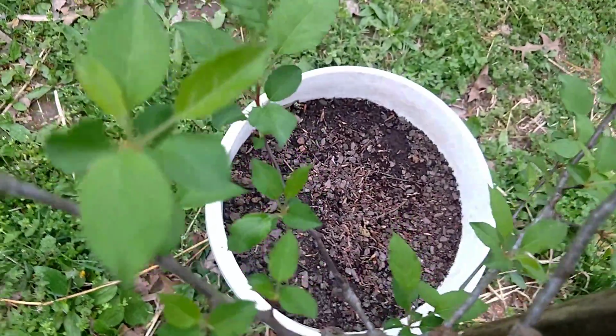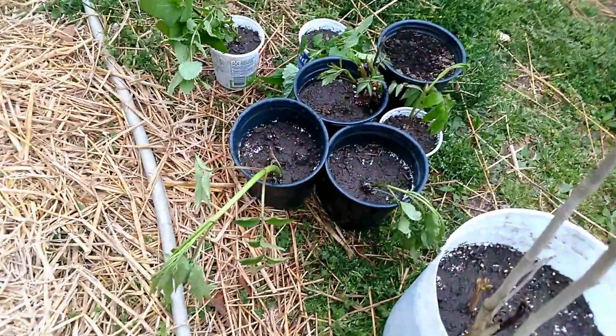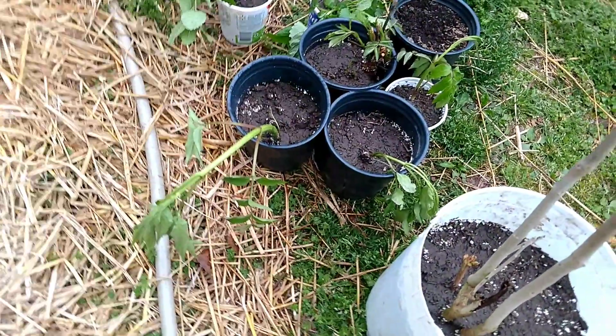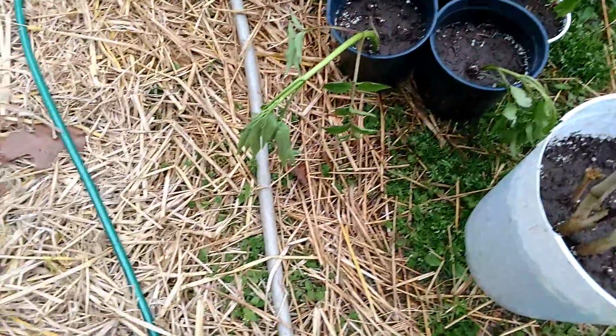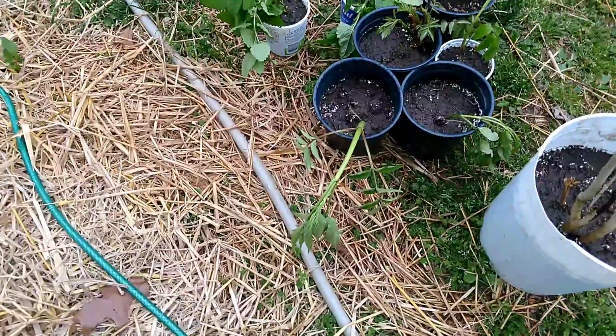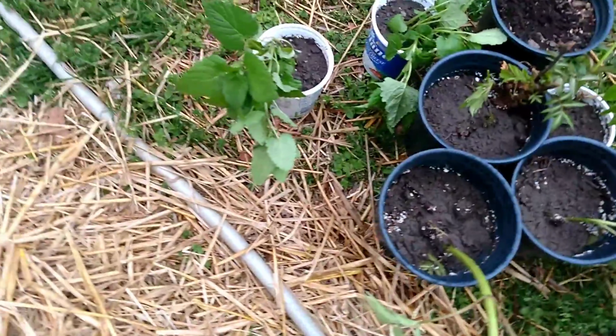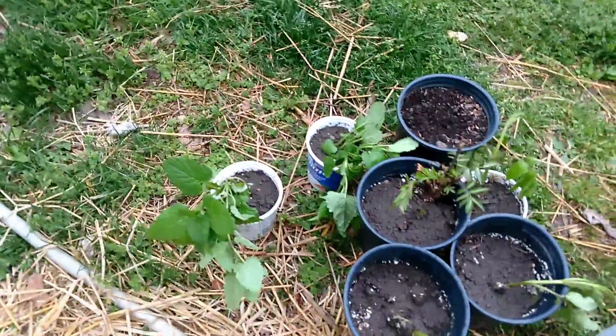The yellow straight neck squash, zucchini squash, it ain't come up yet. I did go out and hop in a ditch and got a friend of mine 4 elderberries that I just potted up tonight, so hopefully at least one of them survives.